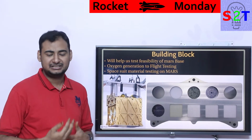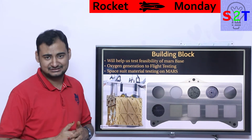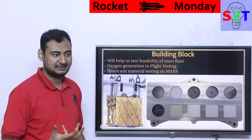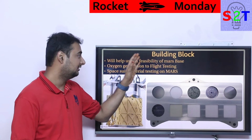Now, this mission, many times you may find yourself asking, what exactly are you doing? Why the heck is Curiosity not good enough? Well, the reality is it's not for that. It's not for scientific reasons, as in, whoa, are we going to do this? It's more for testing the feasibility of Mars travel.